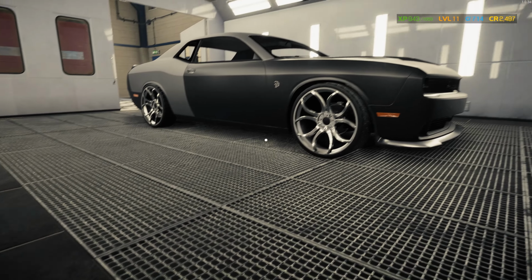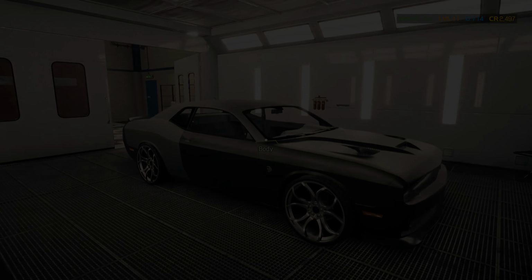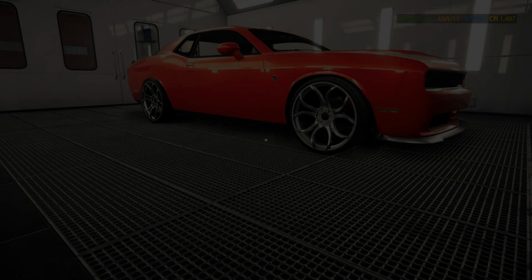Look at this. So the next time you guys see the Hellcat, this car is not going to look like this. It's going to look way better. So let's get to it. Look at that.